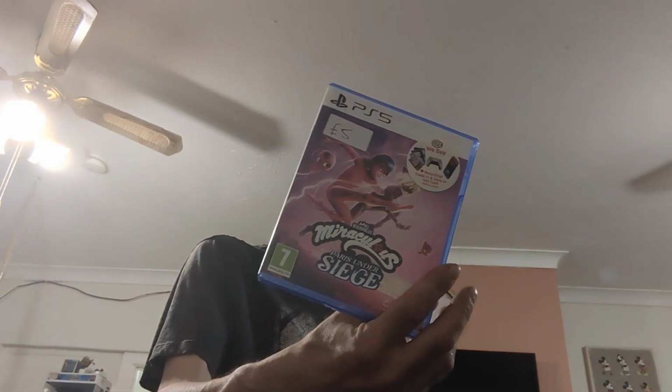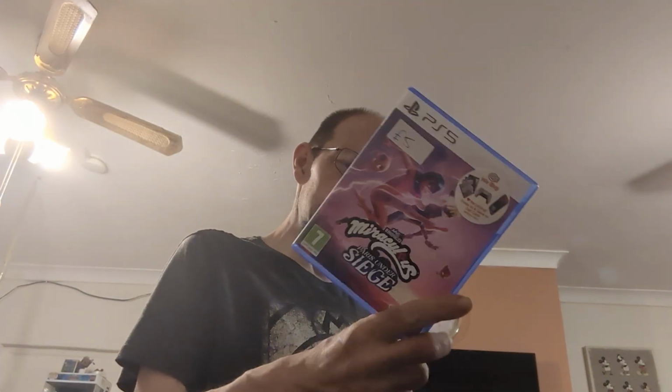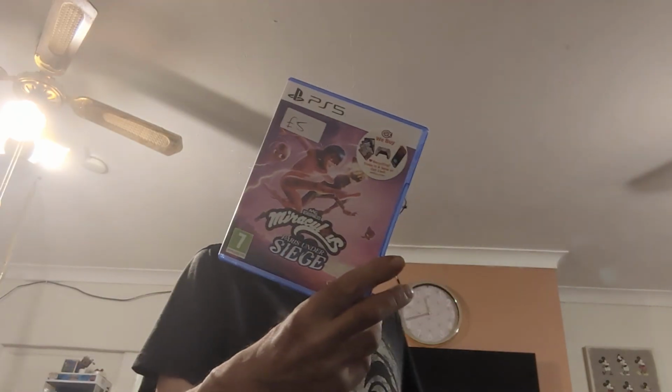And we picked this one up, which I wouldn't normally pick up, but we got the deal 2 for £5. You had £5 on this one on its own. And that's Miraculous Paris Under Siege. My kids used to like watching this. I'm sure this is like some sort of Disney or Nickelodeon sort of game. Probably some sort of platform game, I don't know. Looks very cartoonish. Miraculous, your kids probably know what that is. Probably got a better clue than I have.